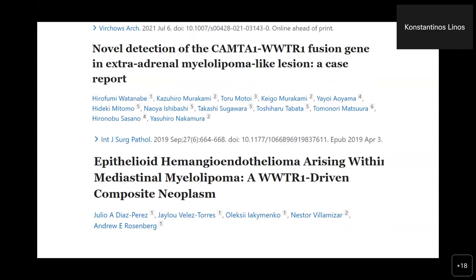And of course, again, these genetic events are promiscuous, are not categorical for this diagnosis. So you need to put everything together. I cannot emphasize this enough, because there is a detection of CAMTA1 and WWTR1 in a myelolipoma, which is a completely benign tumor that has nothing to do with epithelioid hemangioendothelioma. So if you just think that you're going to put that thing in the machine and it gives you the fusion and you're going to have an answer, you don't know what you're talking about. The pathologist has to put everything together to make the most correct diagnosis.